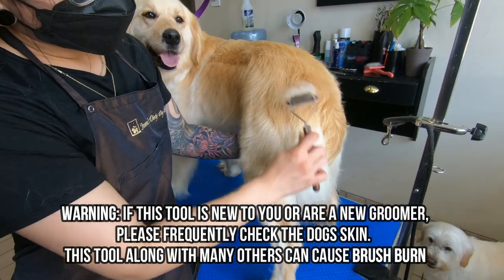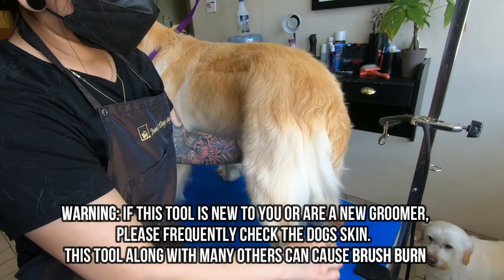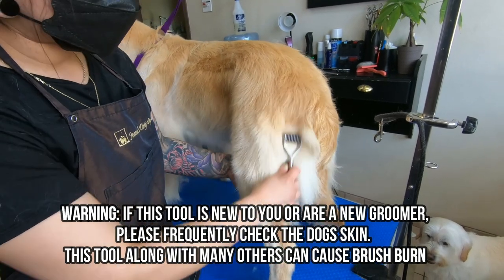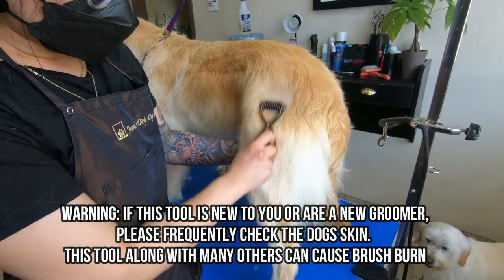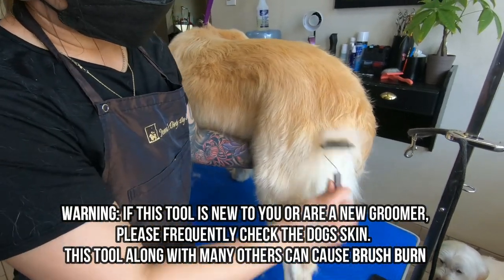Good girl. Also, something about this tool is to not make yourself crazy. If the coat does not want to come out, that just means it's not time yet. So if it's being stubborn, it might be being stubborn because it's not ready to come out yet.